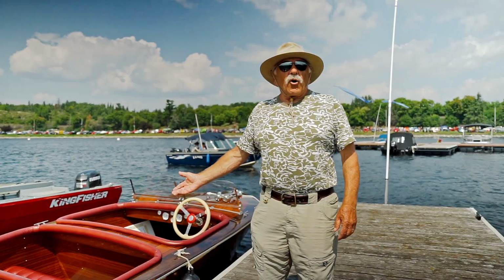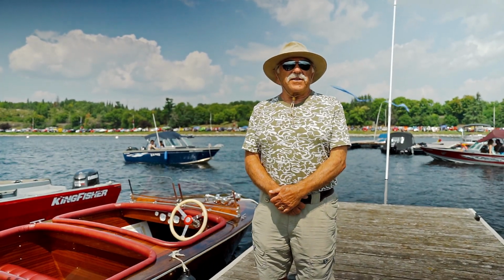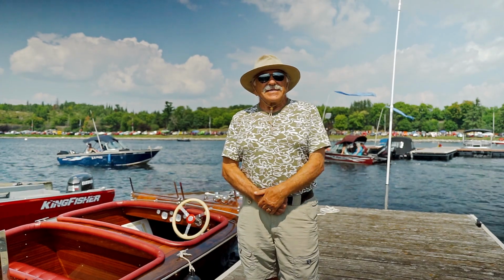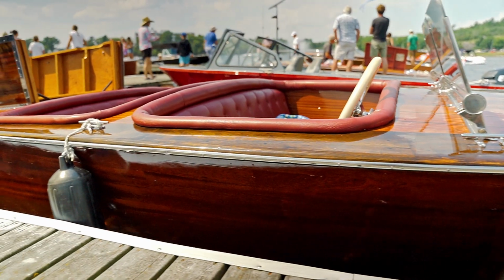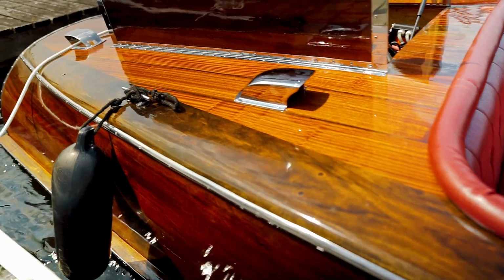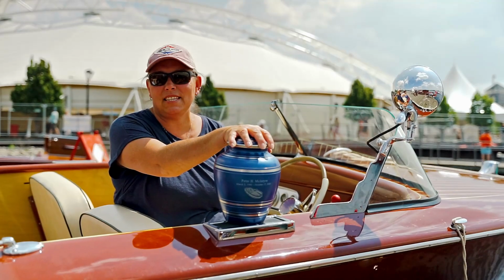This is my homemade boat. It's my own custom craft. I built it over the years, starting in 2011 and finishing in 2015. I've been in your boat show for 7 years. It's a 20-foot-long 1939 replica of a barrel-back boat, and I'm very happy that you included me in your boat show. Thank you.